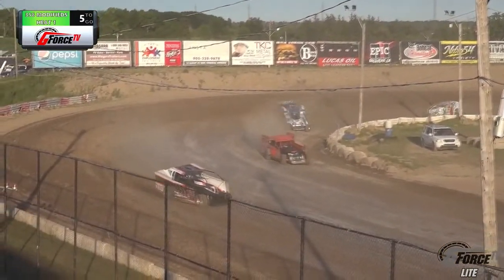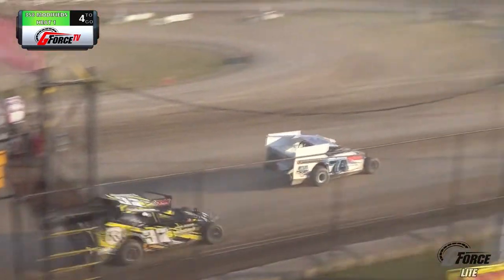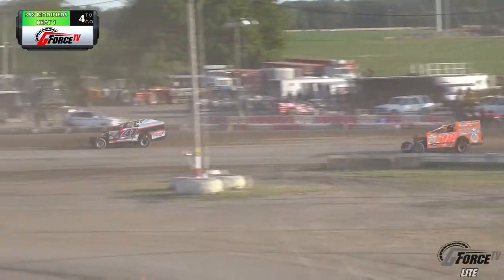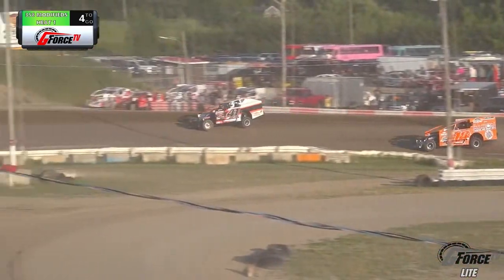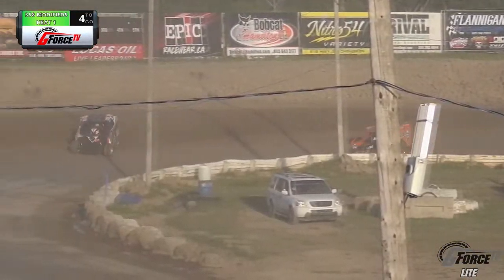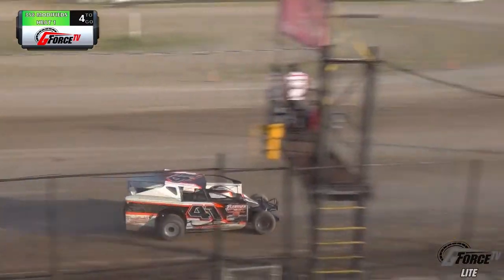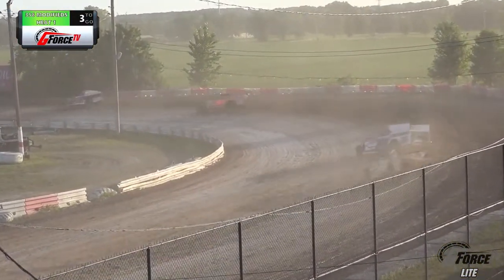Good note for race fans following along. Todd Gordon's in the 18S. That is actually the Sportsman 18 car for Brad Rouse. So he's just running it to try to keep up the perfect attendance and make sure he gets some points as the season continues along here. Again, Todd Gordon had his car all kinds of torn up in that wild wreck at Oshweekend last weekend.